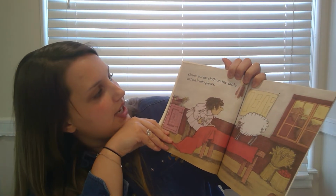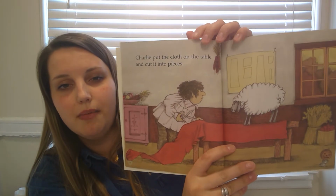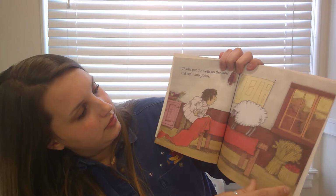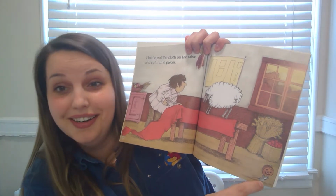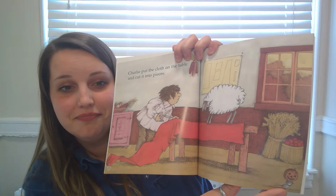Charlie put the cloth on the table and cut it into pieces. The sheep is not being very helpful during this process of making the cloak. They look like they're having a mad staring contest. Look! Oh my gosh, the mouse! The mouse is stealing a little pumpkin.